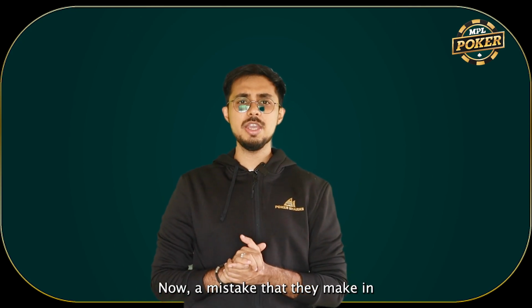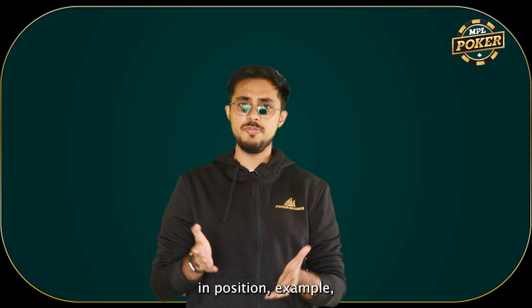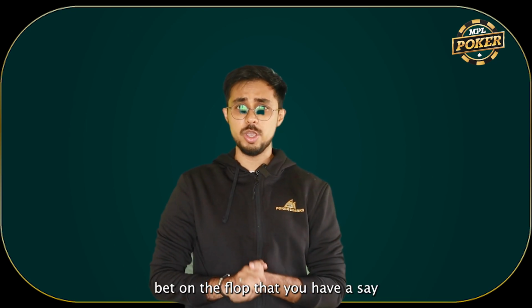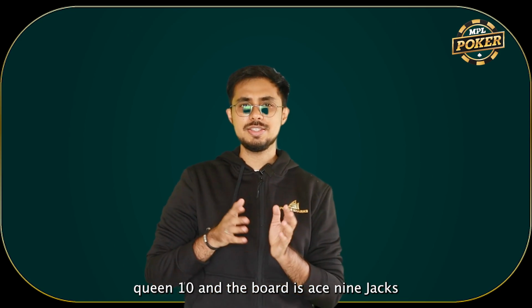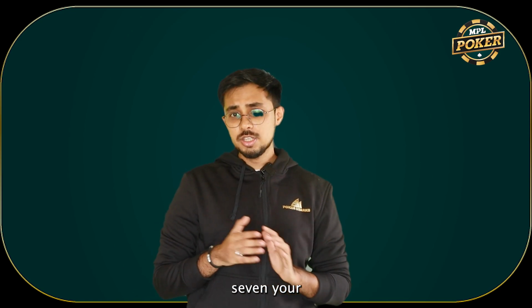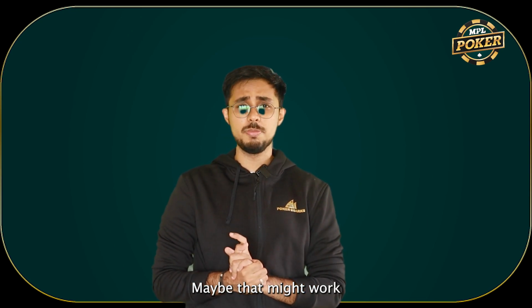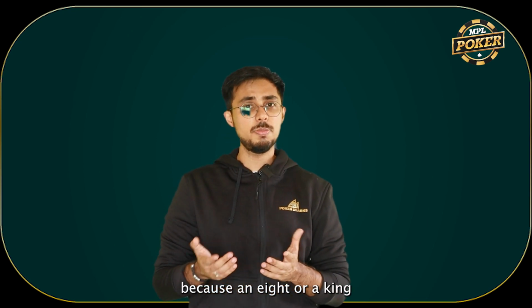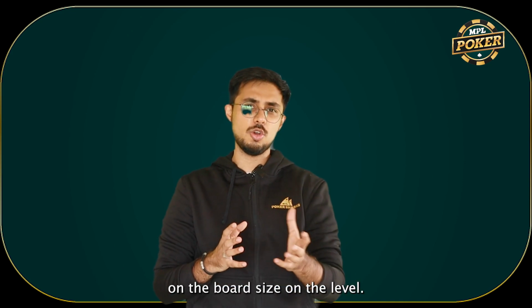Now, a mistake that they make in this situation is when they're calling in position. For example, if it's a 3/4 pot bet on the flop where you have, say, queen 10 and the board is ace 9, jack 7. Here, if you're in position, you have to call 3/4 of the pot. Maybe that might work because an 8 or a king might both do it for you and you're in position. You can control the bet size again on the river.